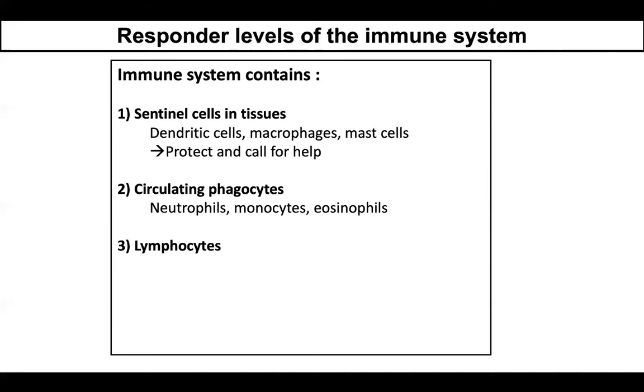Then we're going to have our circulating phagocytes: neutrophils, monocytes, and eosinophils. Neutrophils are often first responders to an infection, like say if you get a cut.